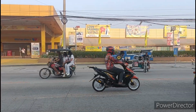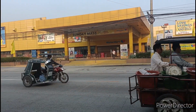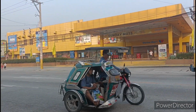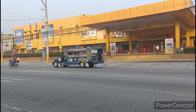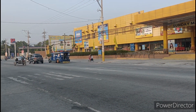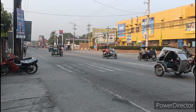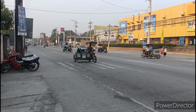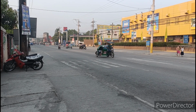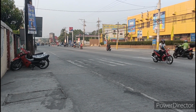Okay, this area right here is called Mangan-Vaca Subic, right next to Subic Town. And that little building you're looking at is called Walmart. Pretty good little strip type mall. Not very big, but definitely does its job. And people in this community are very happy it's here.